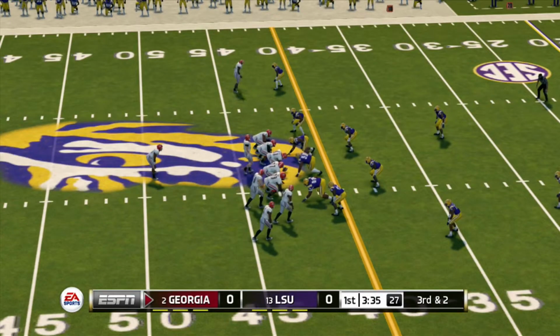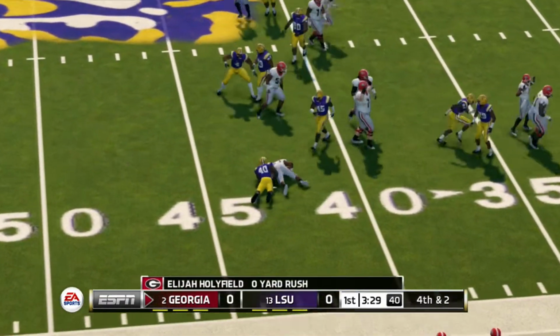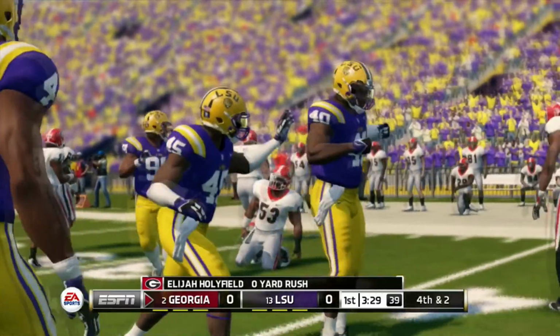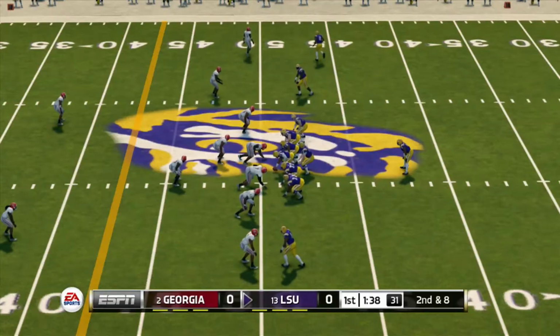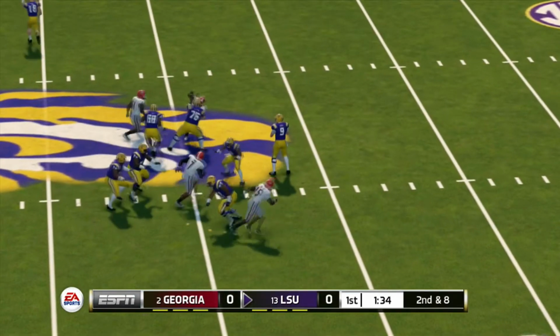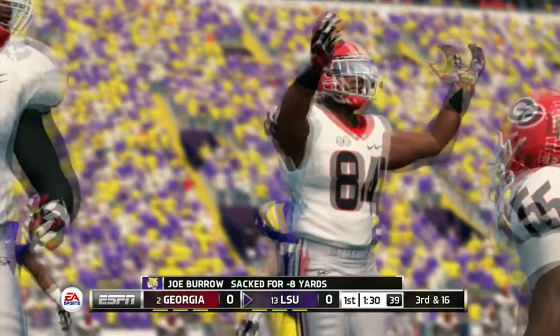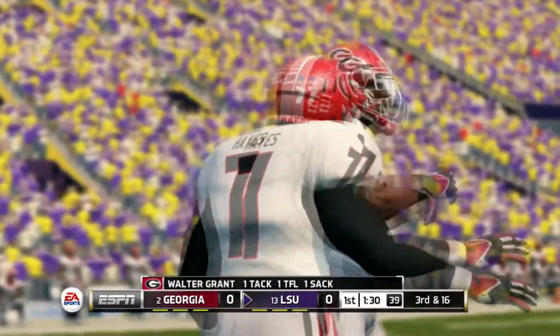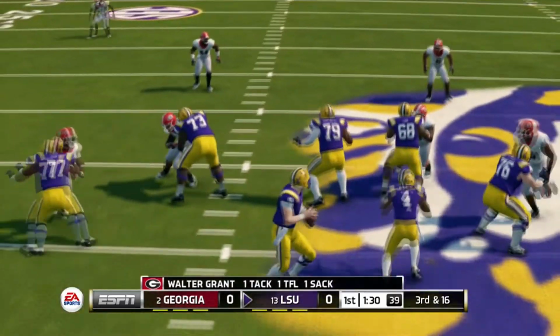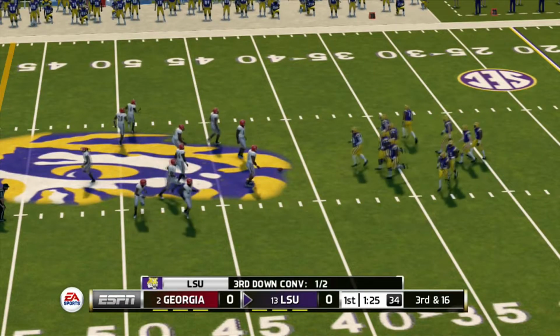I don't know if they'll be able to hear his cadence in the midst of all this mayhem. And he's taken down at the 43. They get maybe a yard on the toss. And he's sacked. Sometimes it's just a relentless pass rush that results in a sack. That's what happened there. And this is the 8th play of the drive.